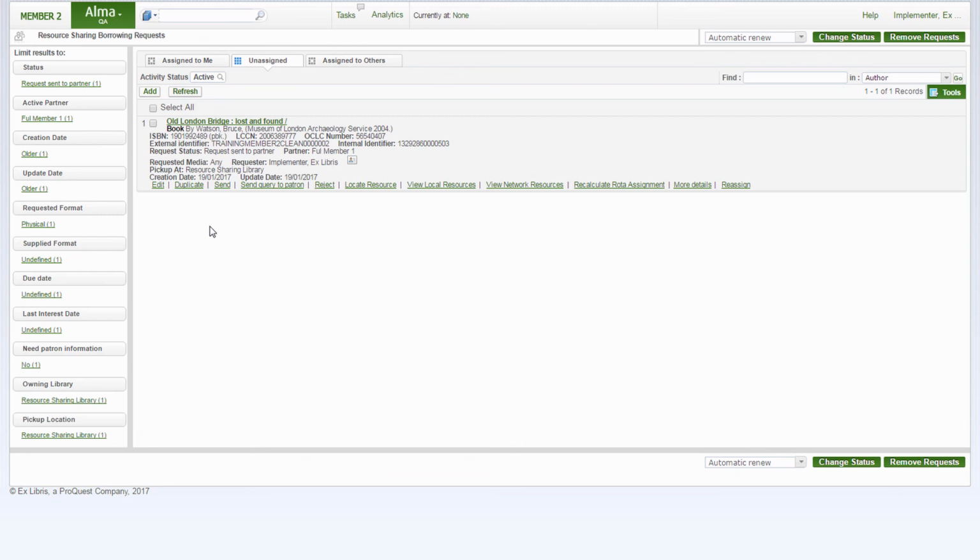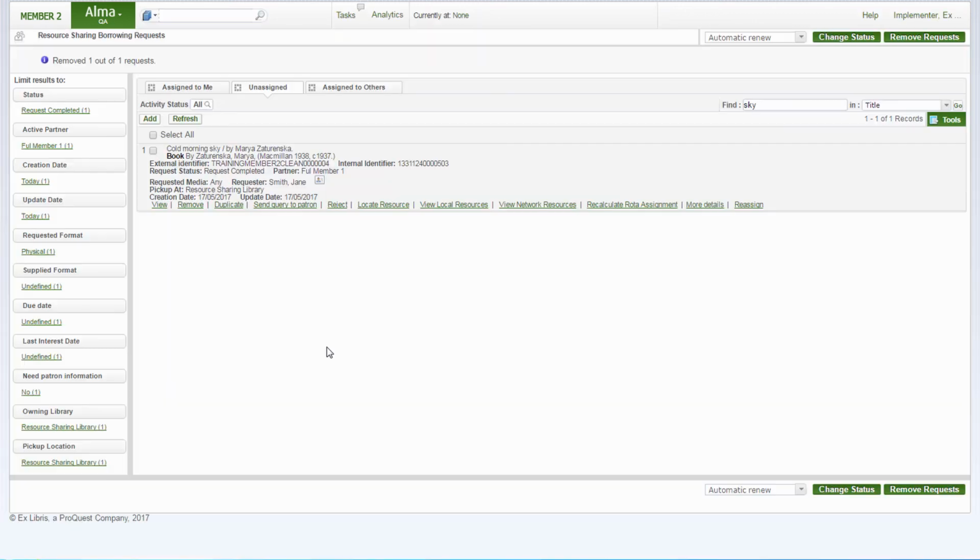Since it's no longer a lending request, it's a simple hold request in Member 1 institutions. So as far as Member 2 is concerned, the request is complete and the workflow is over. Let's just look at our completed requests. And here indeed we can see Jane Smith's request with the request status completed by partner Fulfillment Member 1.